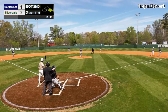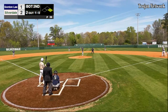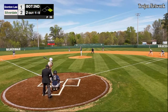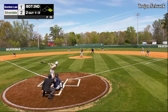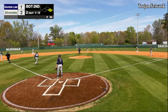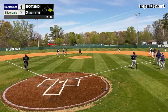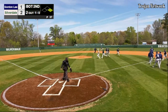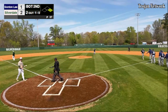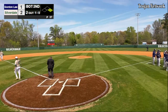Fastball misses out. Fastball swung on and driven to left side. Ty Thompson gets over there, gets it on a one hop. Play at third. And he is called out at third base on the tag. So nice hit to left field. Ty Thompson makes the play, gets the ball back in, and we get the runner advancing to third. Silverdale does score, though, to make it a 2-1 ball game. That'll take us to the top of the third inning.